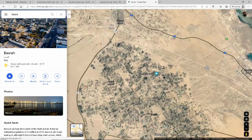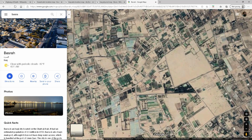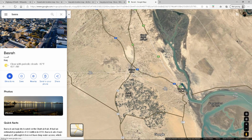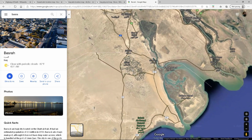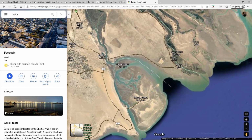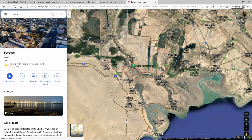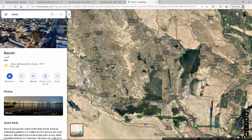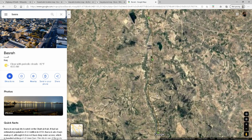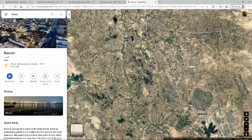Maybe not. Maybe this is Abdali? No, this kind of looks like an agricultural place. We're still on... But now this is Basra. There's the river, and you could still see the water. So I think we... Or this might... Is this whole valley just filled with buildings? No, okay, it just kind of looks very busy.